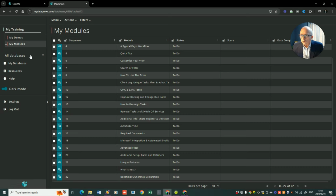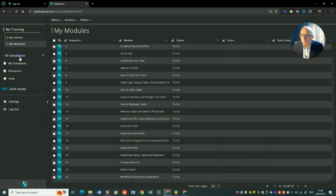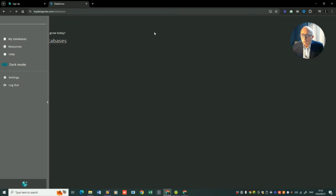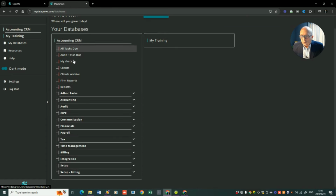What I want to show you guys is how the program actually works. So once you start with your databases, let me just see if I can get back to the first screen where we were, to show you what would happen from the first screen. You're going to go to your databases. Here you've got your accounting CRM one, and you can see it opens up a lot of different tables.